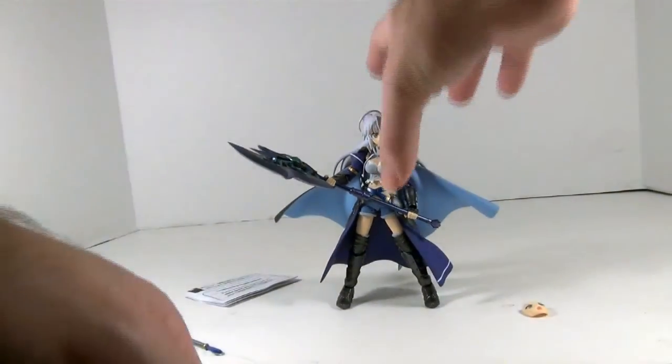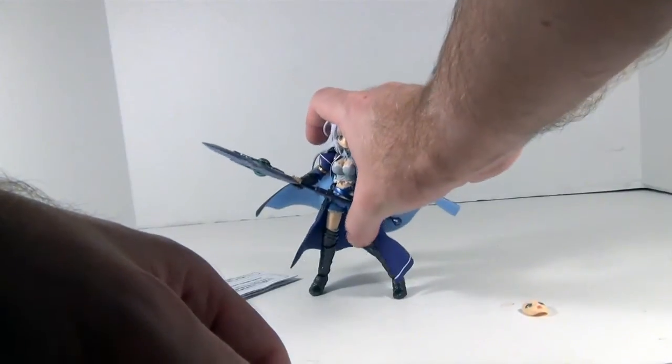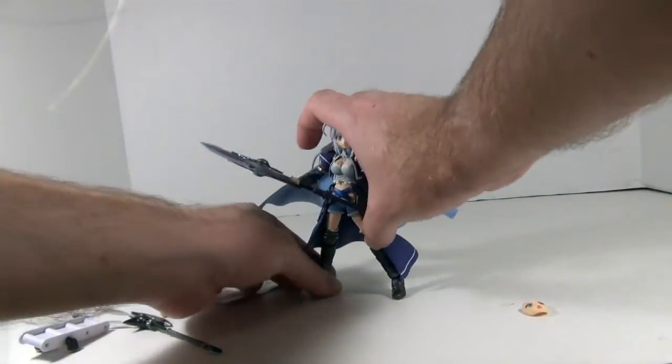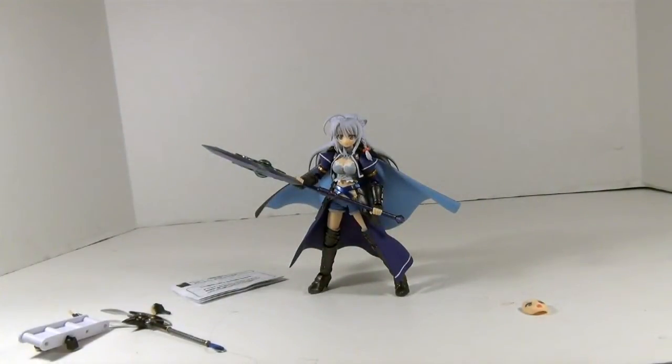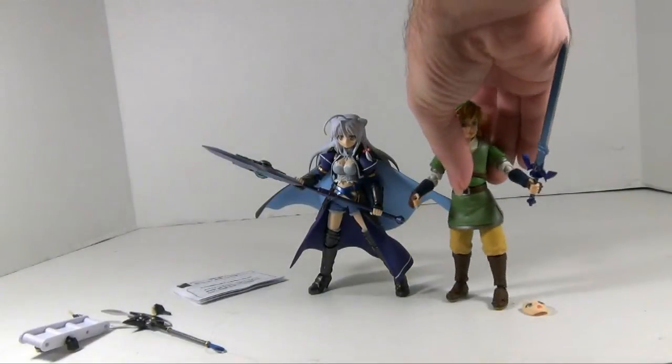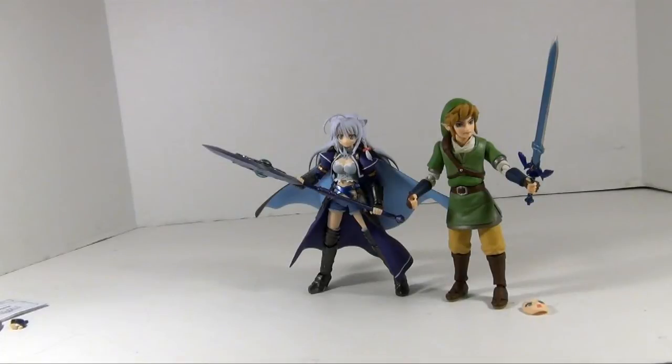For a quick size comparison, if I can get her to stay standing. Yeah, that cape makes it a little bit back heavy, so you gotta be careful. But we'll bring in Link. It happens to be handy still. So you can see Link's a little bit taller, but not by a whole lot.